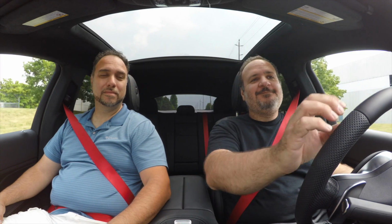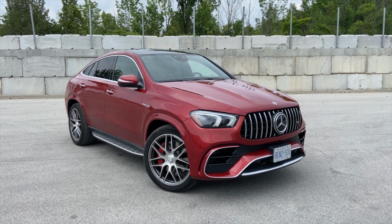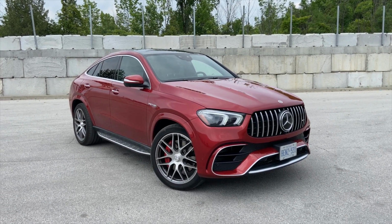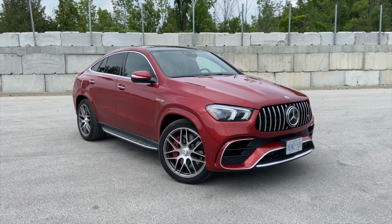How may I help you? We don't need any help. Stay quiet. This is the 2021 Benz GLE 63S AMG. Or is it Mercedes-AMG GLE 63S? E63S AMG. No E, GLE. It's the GLE. Oh yeah, the GLE.